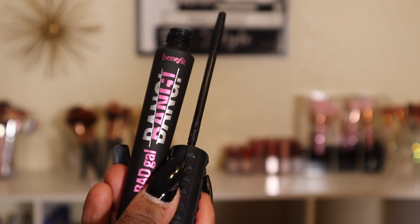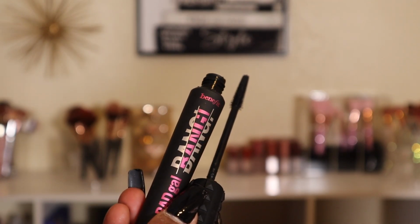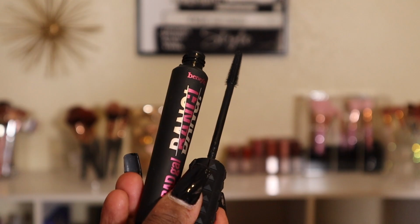The other mascara I am also obsessed with is from Benefit. It's the Bad Girl Bang Mascara. I love this one. I'm always alternating between these two mascaras, and if you are a mascara person like me, I definitely highly recommend these two mascaras.